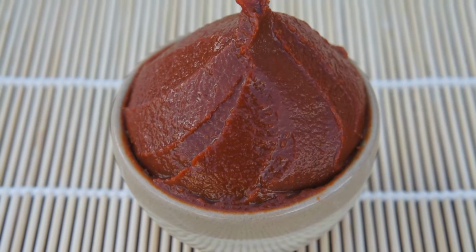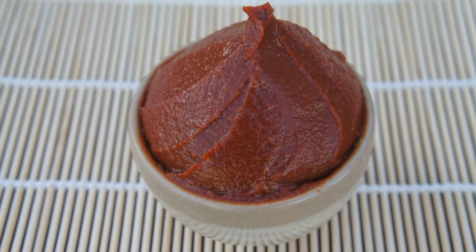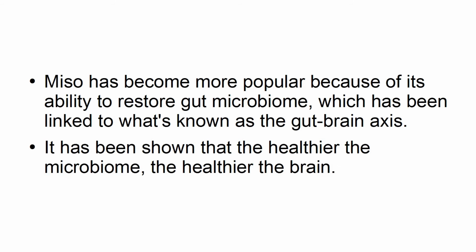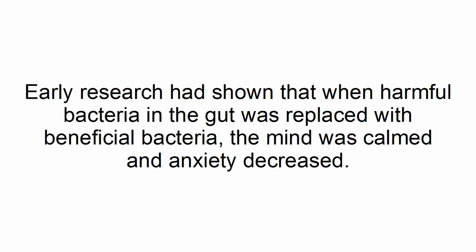Miso is high in protein and has been used to promote better health for centuries. Miso has become more popular because of its ability to restore gut microbiome, which has been linked to what's known as the gut-brain axis. It has been shown that the healthier the microbiome, the healthier the brain. Early research has shown that when harmful bacteria in the gut were replaced with beneficial bacteria, the mind was calmed and anxiety decreased. Turmeric.